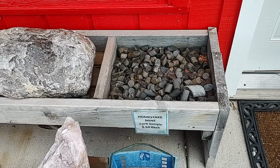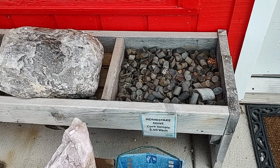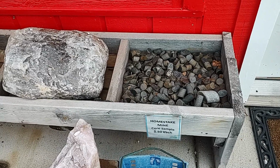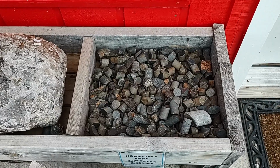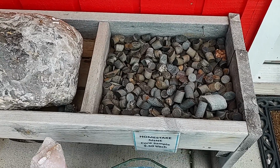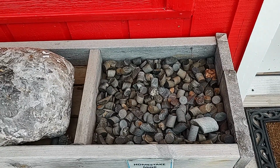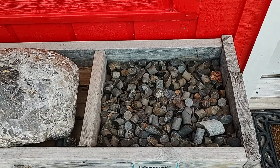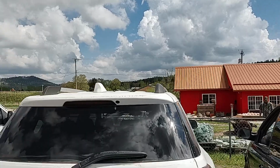Well, I knew this was one of the shops that sold the Homestake Mine core samples, but I think they've raised their price. And at 50 cents each, I got some gold out of them. I'll put a link to the video in the upper right where I got some gold out of these, but really, at 50 cents each? Nah. No. Don't think so. So, we're just leaving the rock shop here.